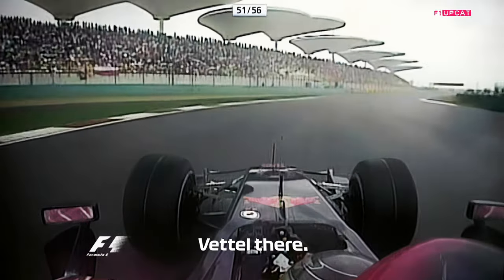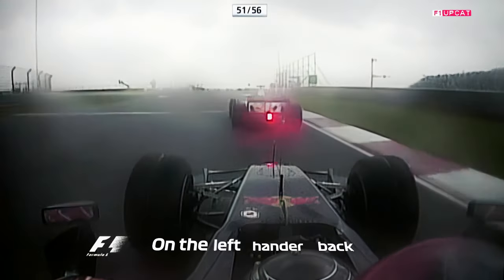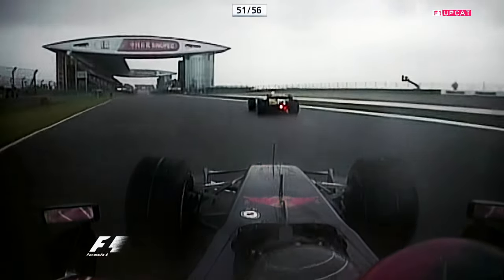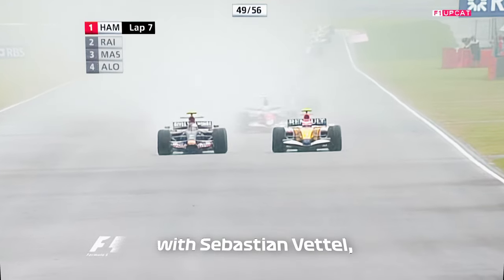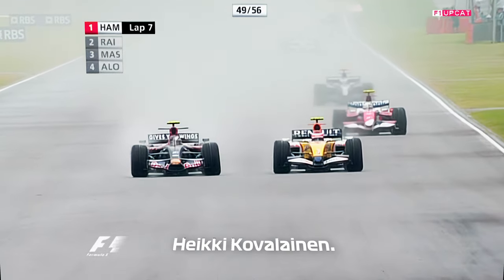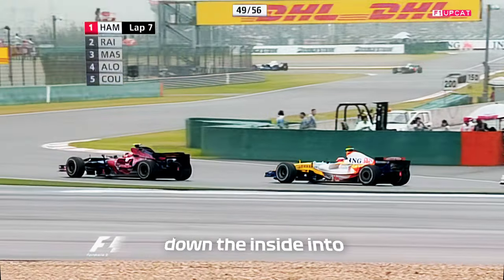2.5 seconds in front as Vettel makes a nice pass on to Kovalainen, but Kovalainen comes back on him. This is the battle for 10th place. On the left-hander, back onto the pit straight here. Vettel very cautious through there. We're riding on board with Sebastian Vettel, who's battling with Heikki Kovalainen. It's Hamilton, Räikkönen, Massa, Alonso, and Vettel goes down the inside into the hairpin.